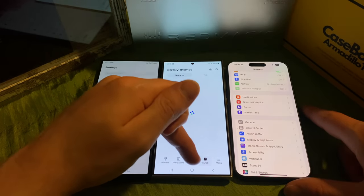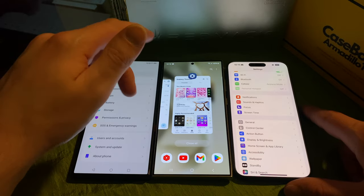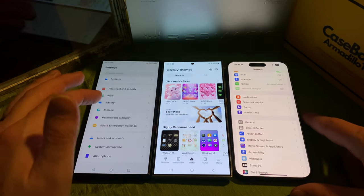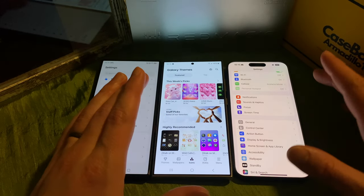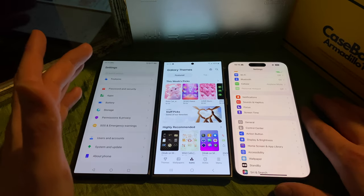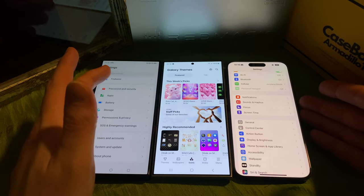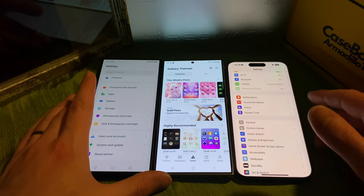So yeah, there's always-on displays, wallpapers, everything like that. There's icons. There's the whole ordeal, my guy. Literally the whole ordeal. Okay. So anyway, yeah, we have all this other freaking sick stuff, my guy. Yeah, so there's the themes and all that.